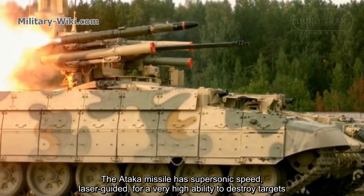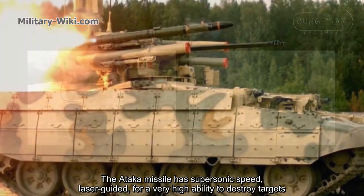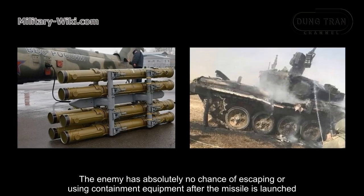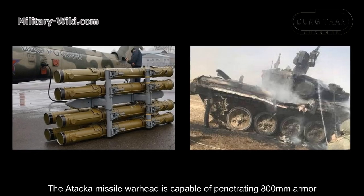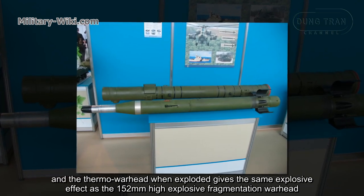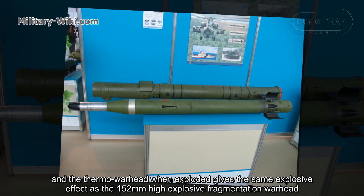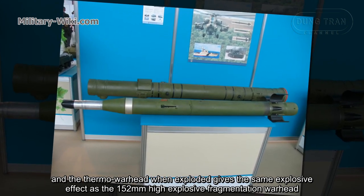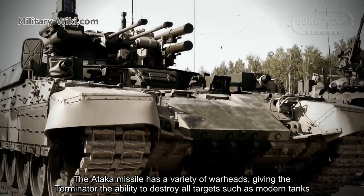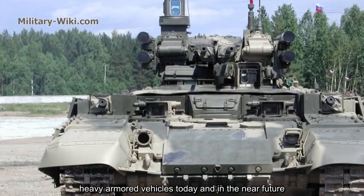The Ataka missile has supersonic speed and is laser guided, for a very high ability to destroy targets. The enemy has absolutely no chance of escaping or using containment equipment after the missile is launched. The Ataka missile warhead is capable of penetrating 800mm of armor, and the thermobaric warhead, when exploded, gives the same explosive effect as a 152mm high explosive fragmentation warhead. The Ataka missile has a variety of warheads, giving the Terminator the ability to destroy all targets such as modern tanks and heavy armored vehicles, today and in the near future.